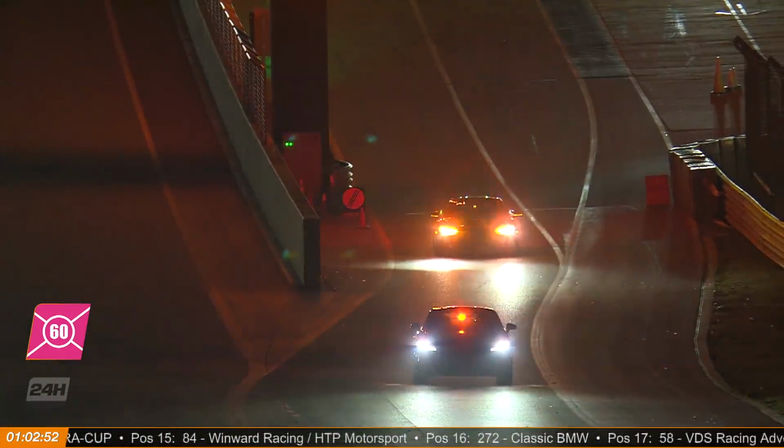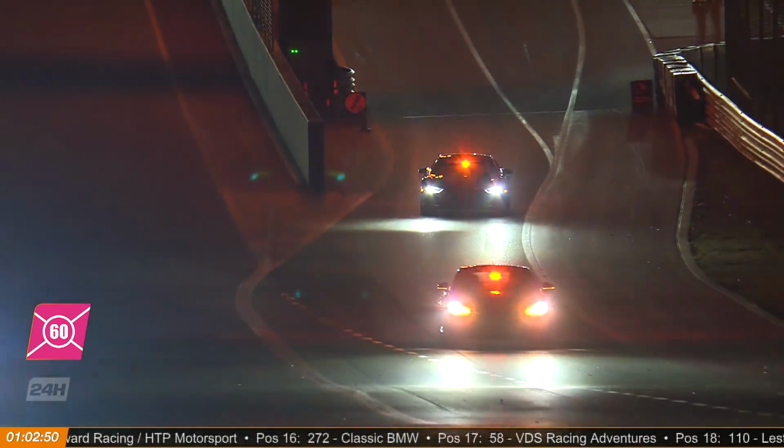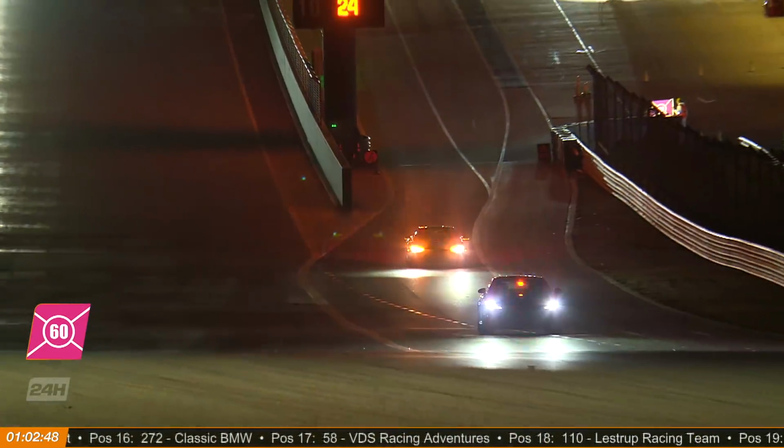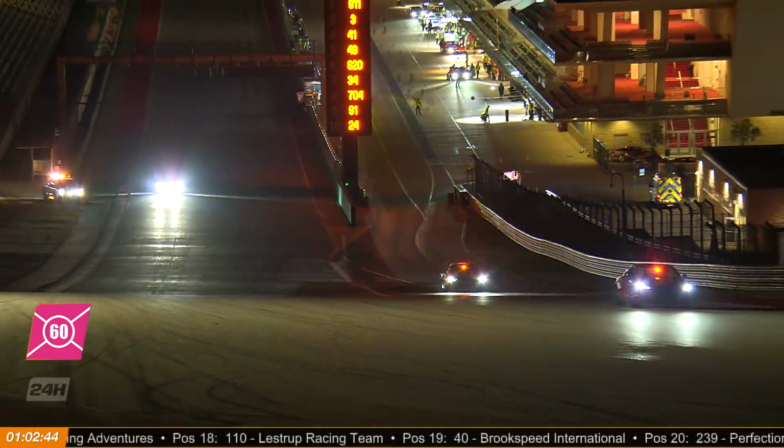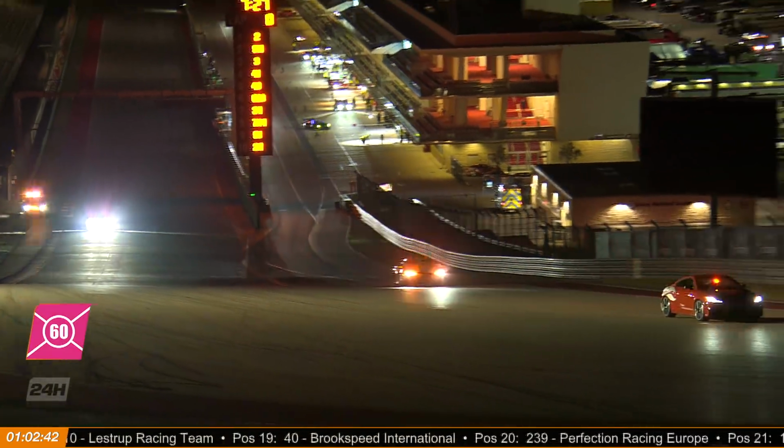The purple is out, and it is a code 60 situation, and we've got a yellow flag at Turn 18. And we have got circuit vehicles going out at the moment.